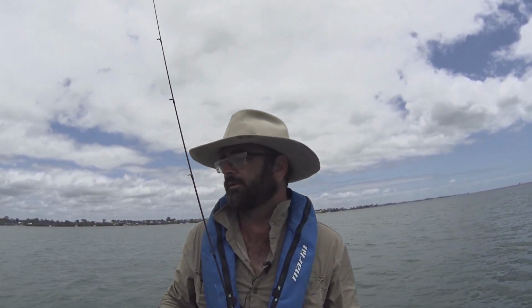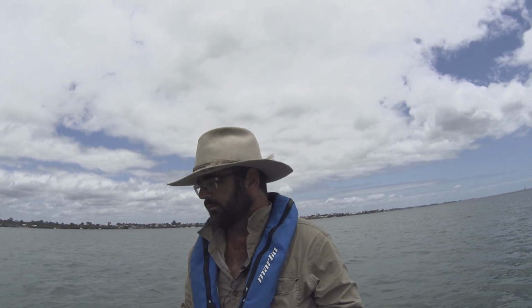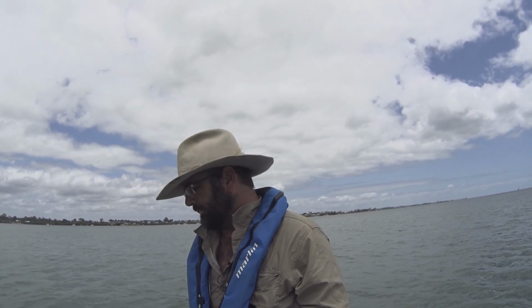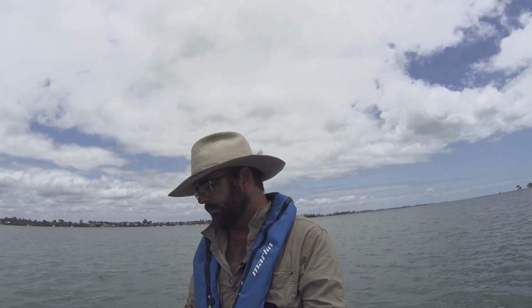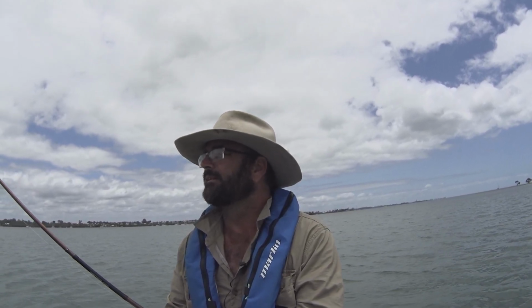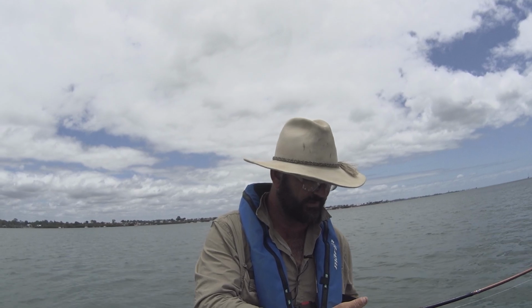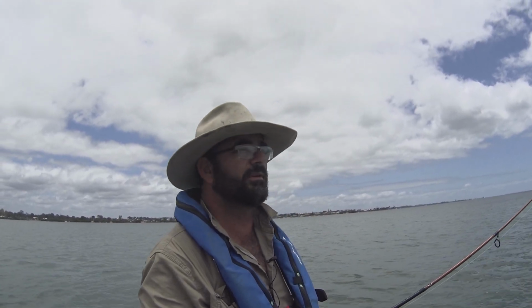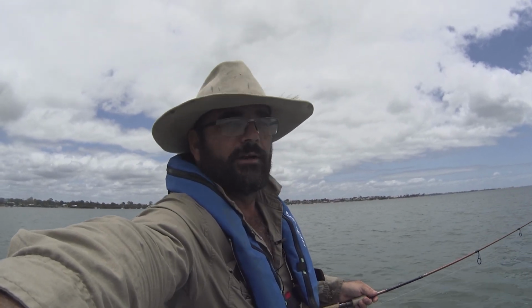This has been a really good soft plastic. I really enjoy using these. I only just got these the other day, but they've got a super good action in them. They look so good in the water. So try them out, they're really good. If you're fishing Vicky Point, Coochie, Redlands area, they work really well around here. So, go for another troll.